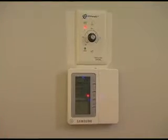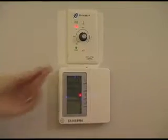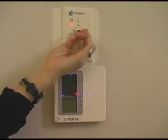We can also control the ventilation. There's a knob on the wall, so if nobody's home and we don't need a lot of fresh air, we can turn it to low. If we're having a big party, there's a lot of cooking going on, we can turn it up. Normally you can't control that kind of thing in a house unless you open a window or a door.